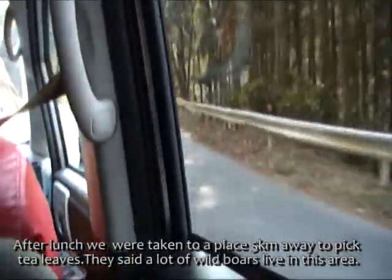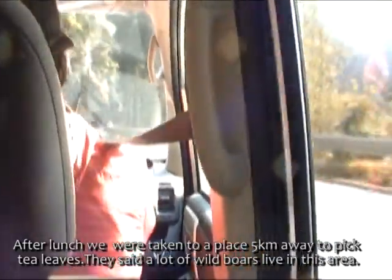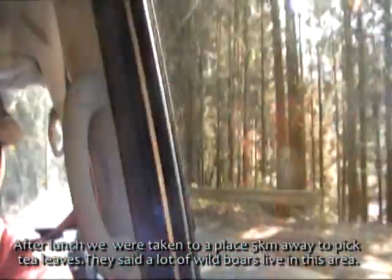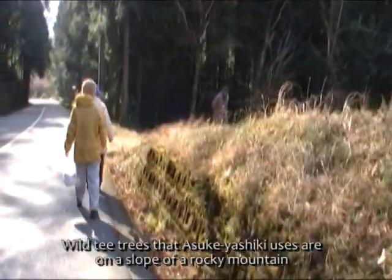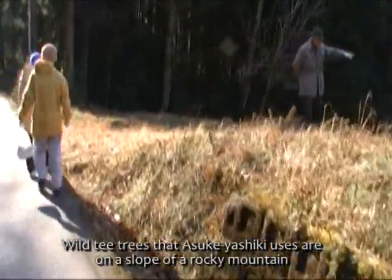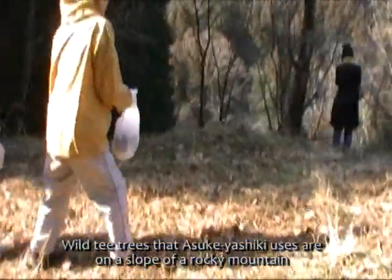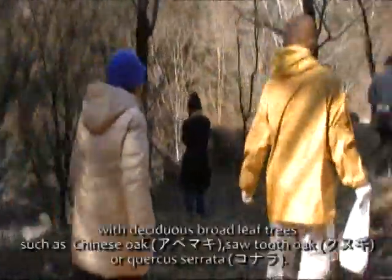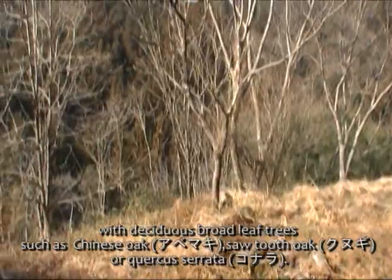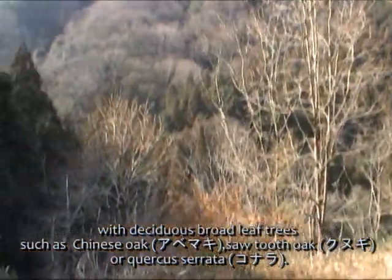After lunch, we were taken to a place 5 kilometers away to pick tea leaves. They said a lot of wild boars live in this area. Wild tea trees that Asuke-yashiki uses are on the slope of a rocky mountain, with deciduous broadleaf trees such as Chinese oak, sawtooth oak, or Quercus serrata.